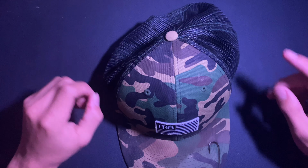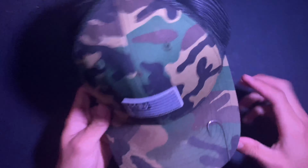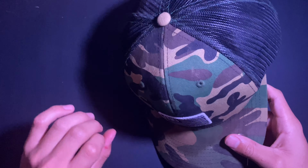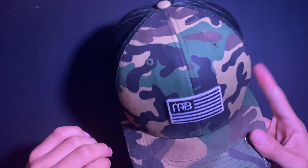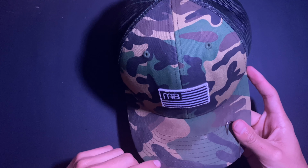My next item is a hat. Hats are great for when you don't want to do your hair or you want to keep the sun out of your eyes. I always wear a hat no matter where I'm going. I'm always wearing a hat unless it's like a dress up thing. I always have a hat on me. This specific hat is from Monster Bass. I love this hat. It's my favorite hat. That's why it's so dirty.